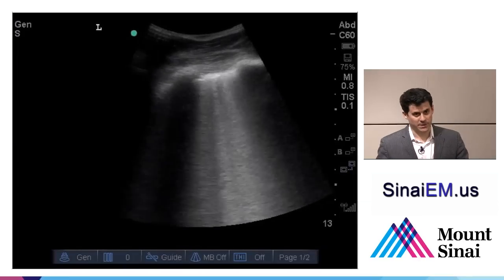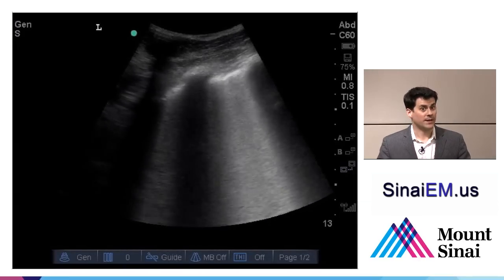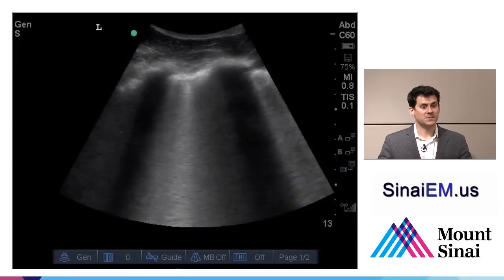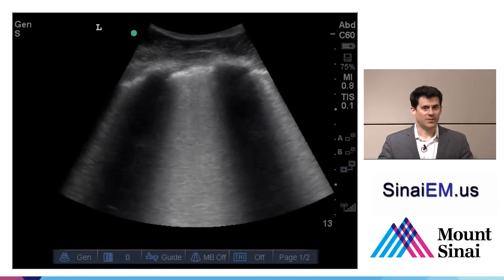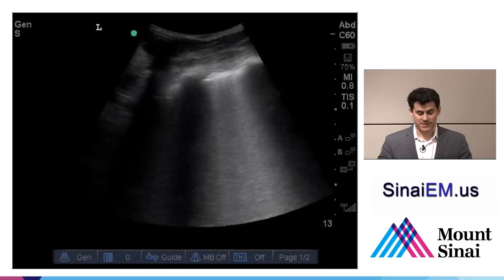So here's a real patient, short of breath, tachycardic, tachypneic. Their cardiac ultrasound demonstrated poor cardiac contractility. Their IVC was dilated with very little respiratory variation. And the final component to looking at CHF in this patient is visualizing their pleura.